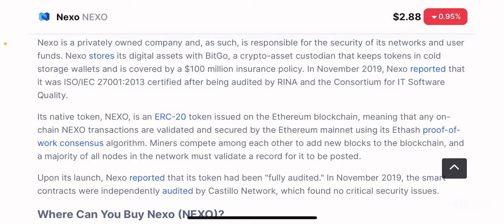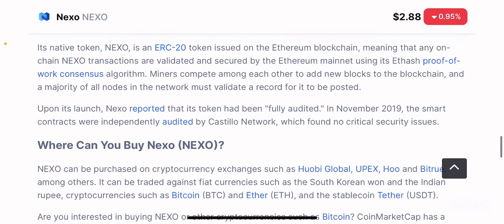So they are also an ISO certified company as well, which makes it much more credible when it comes to trusting your funds with them, right? Its native token, Nexo, is an ERC20 token issued on the Ethereum blockchain, meaning that any on-chain Nexo transactions are validated and secured by the Ethereum mainnet using its ETH hash proof of work consensus algorithm, right?